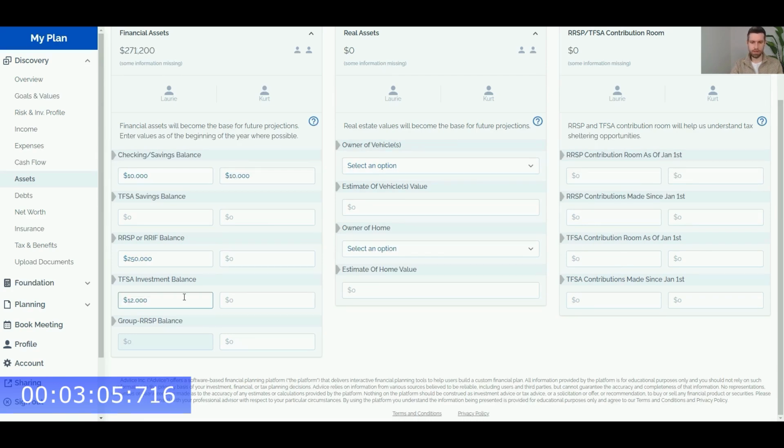They're roughly $120,000 each. They've been maxing it out, but just recently, so there's not a lot of growth there. And for Kurt, we've got a sizable group RSP. Kurt's been contributing for a long time. Lori, of course, has the pension. So around 1.1 million in financial assets.